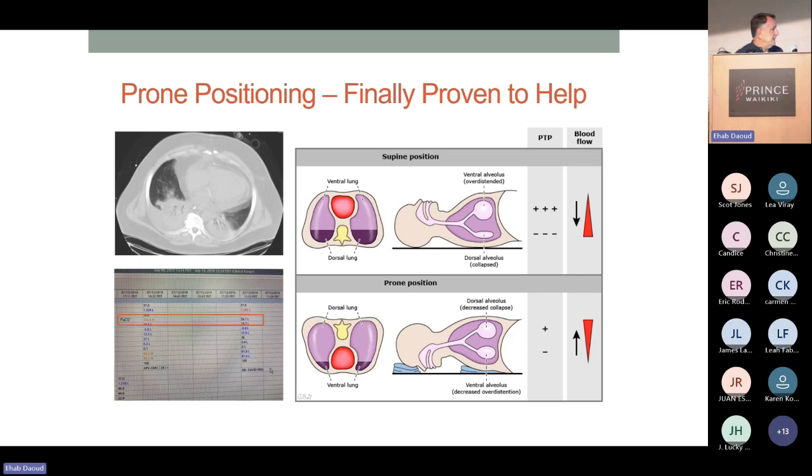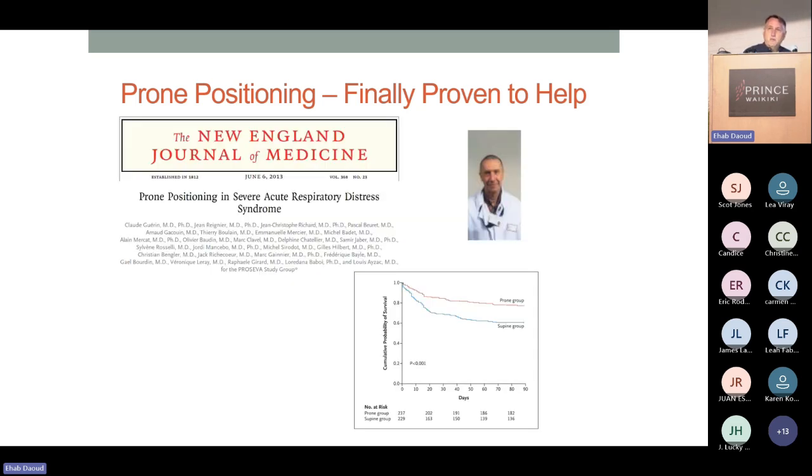This is the big study published by Guerin a few years ago in the New England Journal, which was a large prospective randomized trial. One of the things that differed a bit from some of the earlier studies was that this was applied very early in the course of ARDS and for at least 16 hours per day of prone positioning, which I think even in our own hands, we had trouble getting our heads around in years prior to that. And it showed a very nice benefit in survival for those patients who were prone.